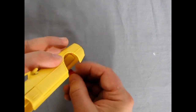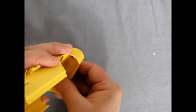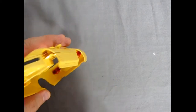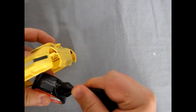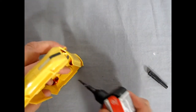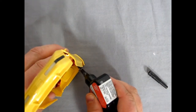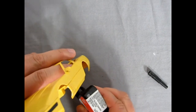So what we'll do instead is just slip the taillights in place. Whoops. Yeah, see that one? The peg broke. And we'll take our liquid glue here, remove the cap. And we'll just touch a bit in here.